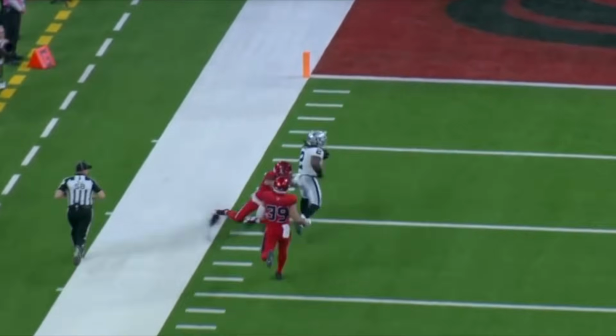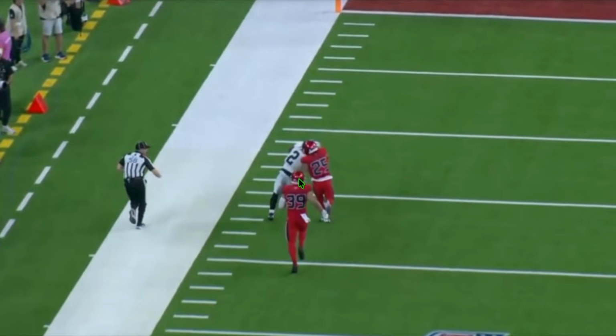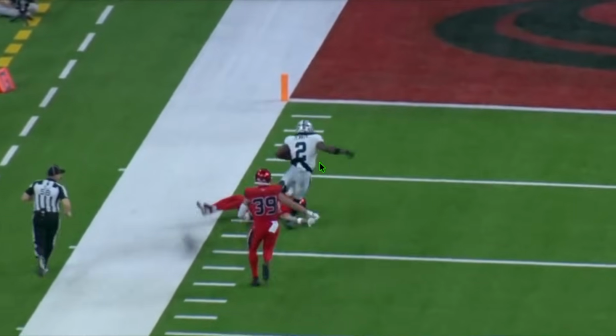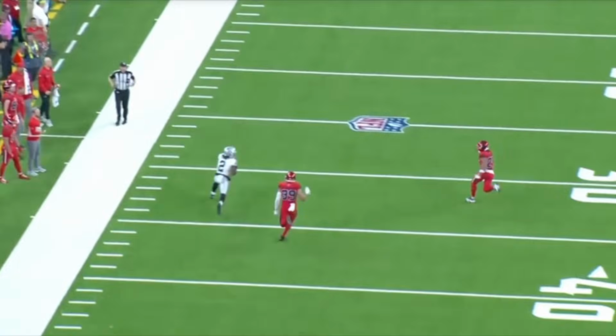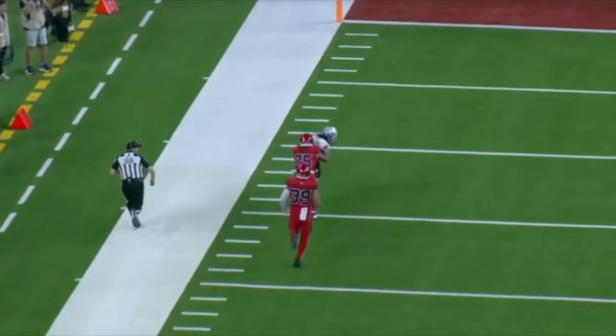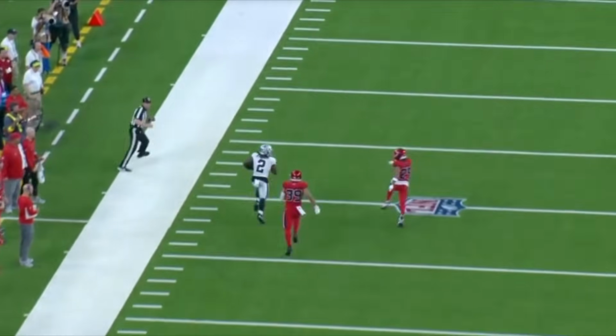Let's talk about the finish here. That's the thing with Jeanty, right? Catches the football, that's great. But look at this contact, right? Made 15 yards short of the end zone, breaks a tackle, keeps running. This is elite. Yards after contact, missed tackles forced. That's what separates the good backs from the great backs. And that's what Ashton Jeanty did in college, and that's what he's starting to do with the Raiders right now.